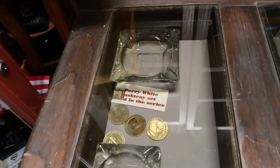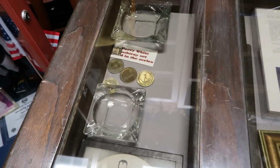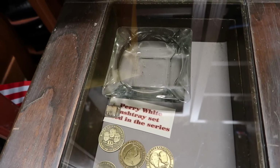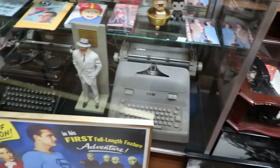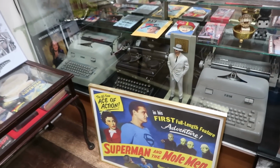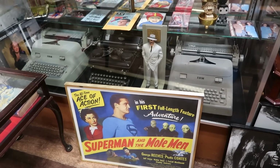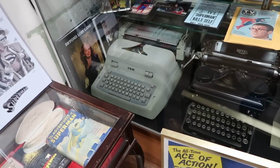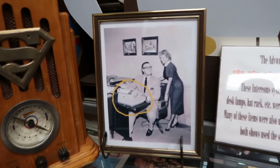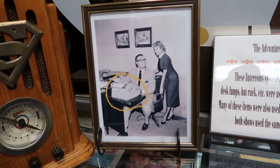Apparently these are screen-used ashtrays from the Superman show. Looks like that one still has a few ashes in it. It says that this telephone and these typewriters were actually used in the Superman series, 1950s series. See these IBM typewriters, and you can see George Reeves typing away on one as Clark Kent.